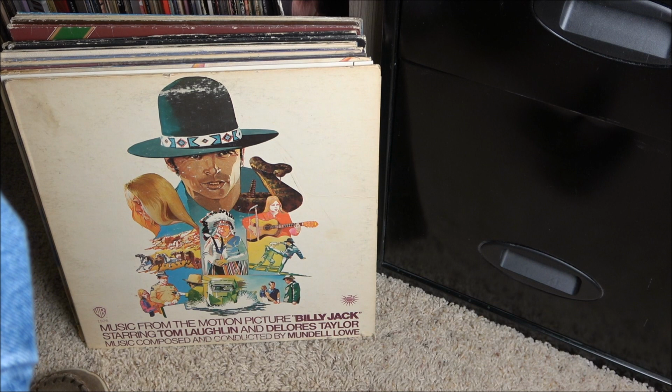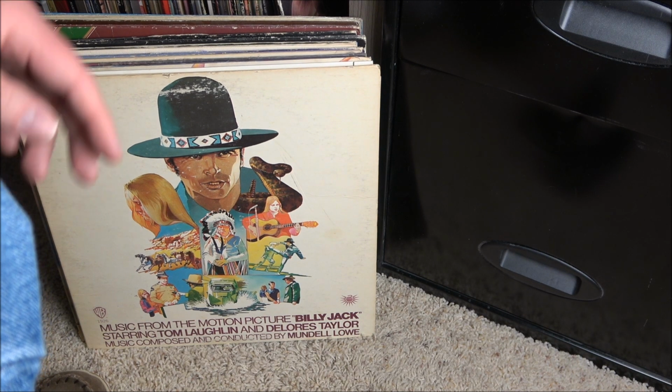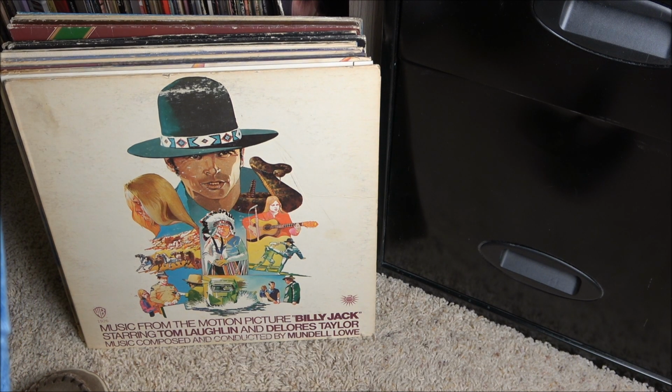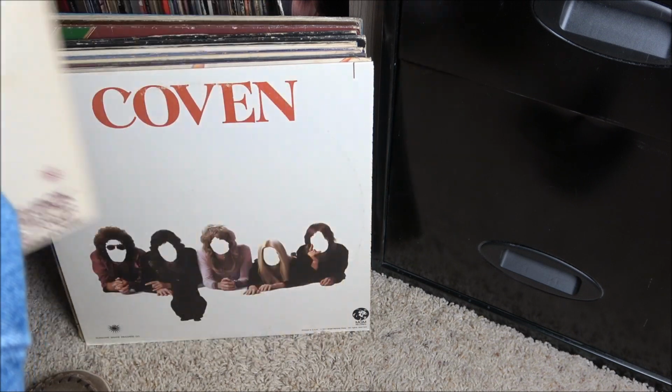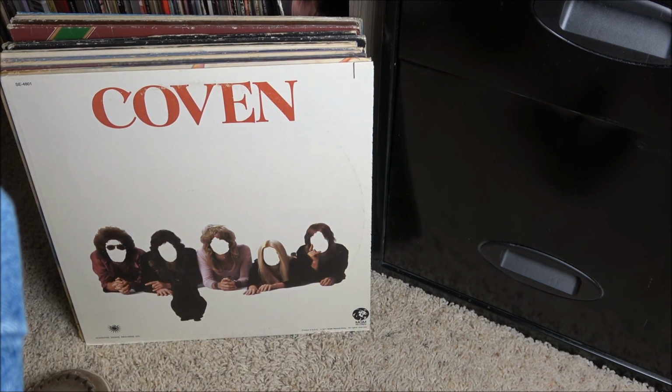Billy Jack, the Billy Jack soundtrack, which I covered the first time. Their lead singer has one song on here, and it's just credited to Coven. One Tin Soldier, their only hit, which got them their record deal back, because they lost their record deal after a copy of their first album was found in the Manson compound, Charles Manson, after the murders in the summer of '69, and the label got scared and dropped them. But they got back together for this one.